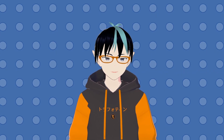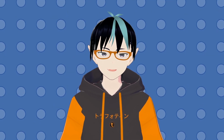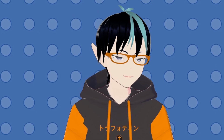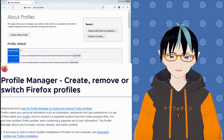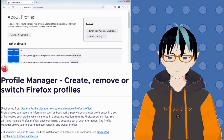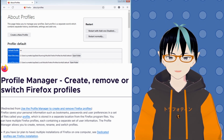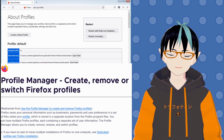So now we have Firefox, and naturally the first thing you think is, this is a tech channel, you're going to tell us how to configure it, right? Well, hold your horses there, sport. We're going to first configure profiles before we start touching any of the individual settings. While not as easy to use or as forward-facing as on Chromium-based browsers, Firefox supports profiles, which are completely different identities and configurations of Firefox.